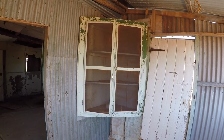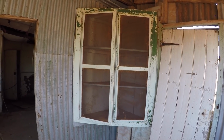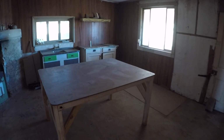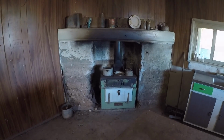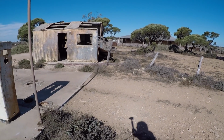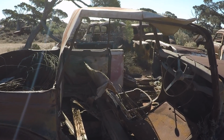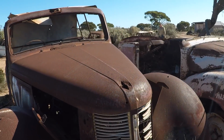I'm guessing this would be the old MeatSafe, with fly wire and all that on it. Out the back is a huge collection of old vehicles that probably just didn't make it. Back then, it would have been a hard slog across the Nullarbor.